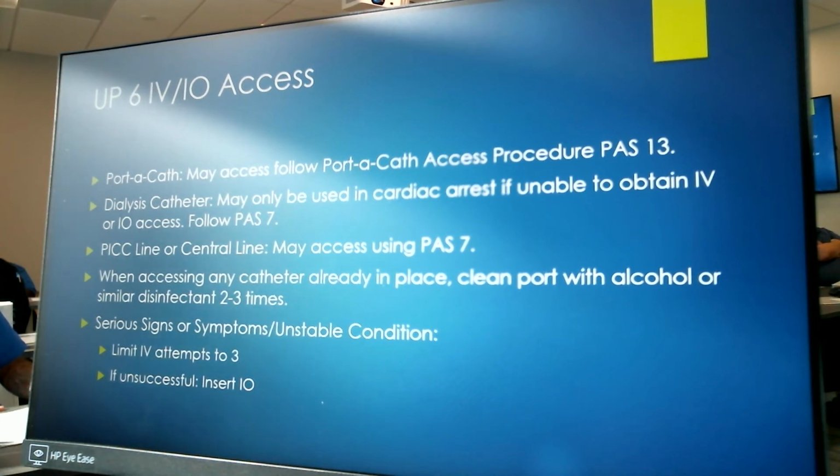PICC line or central line, you can access using PAS 7. When accessing any catheter already in place, make sure that we clean that port really well with alcohol or some other similar disinfectant so that we are not opening them up to more infection. Okay, so clean that really well. With serious signs and symptoms, or if they're unstable, we want to limit the IV attempts to 3. And if you're unsuccessful, then go to an IO.